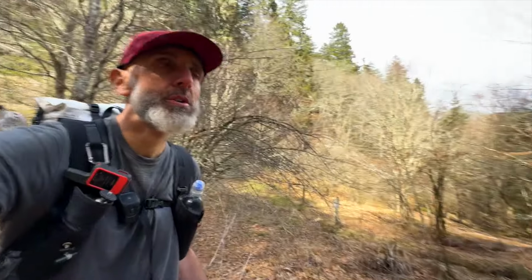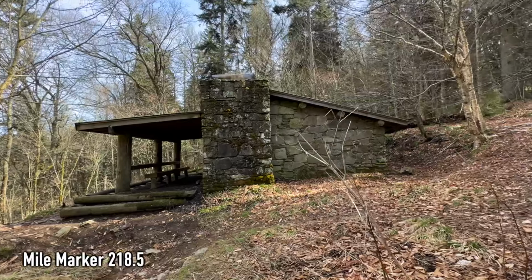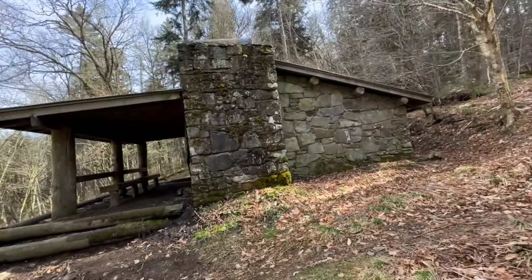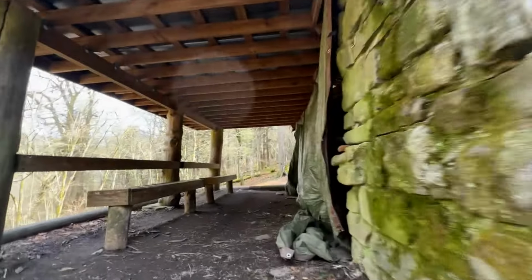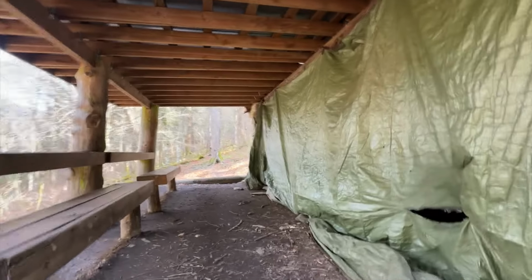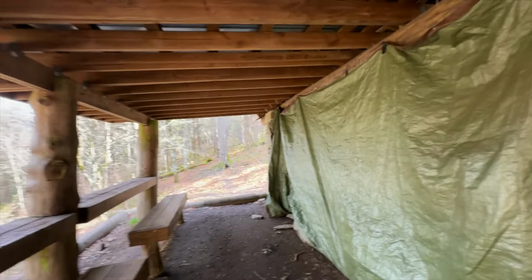All right, I can see the shelter coming up here. I can give you a tour of the shelter. I heard nobody's here yet. So it looks a little smaller than the others. It says there's room for 12. Kind of muddy. Nice little porch out here.